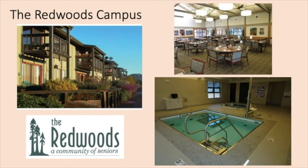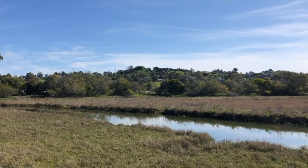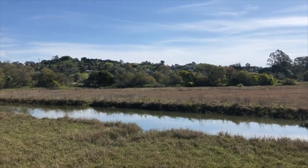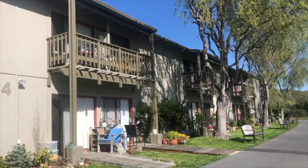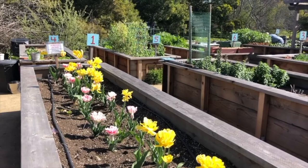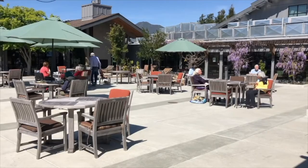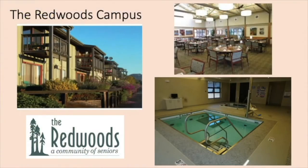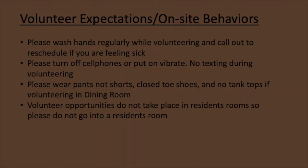Next, we'll talk about some of the facilities on our campus. The Redwoods is situated on 10 acres of land with views of Mount Tamalpais and a protected wildlife marsh at the south end of our facility. We have 3 types of apartments to suit all of our residents' living needs, a number of lounges and reading areas, multiple gardens, outdoor patios, as well as a computer lab. Here, you can see photos of the dining room, our pool and jacuzzi, as well as the outside of our Creekside apartments.